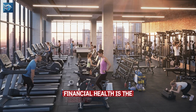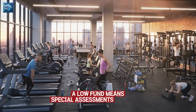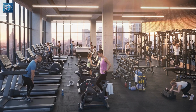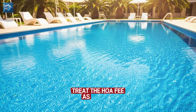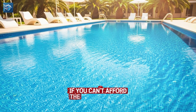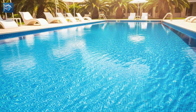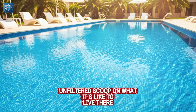Financial health. Is the reserve fund healthy? A low fund means special assessments are likely. Pending litigation. Is the HOA involved in any major lawsuits? Budget for the fees. Treat the HOA fee as part of your total monthly housing cost. If you can't afford the mortgage plus the HOA fee, you can't afford the home. Talk to the neighbors. They will often give you the real, unfiltered scoop on what it's like to live there.